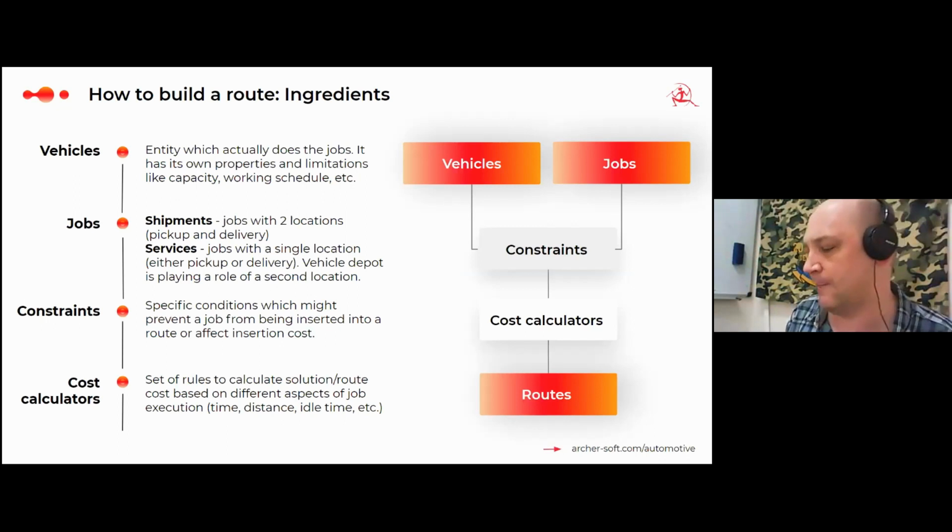Services are jobs with one point. Typically, you have a depot where you load all the orders and then go and deliver them to several locations, or the opposite: you go out from the depot and pick up cargo from different locations, then return back to the depot. That is a service, a one-point job.